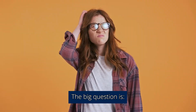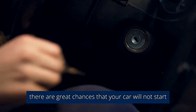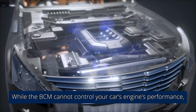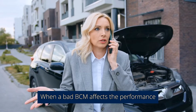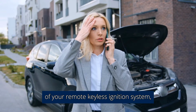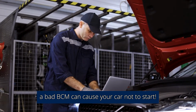The big question is, can a bad BCM cause a car not to start? Yes. There are great chances that your car will not start if you have a bad BCM. While the BCM cannot control your car's engine's performance, it plays a crucial role in the operation of your remote keyless entry system. When a bad BCM affects the performance of your remote keyless ignition system, your car will not start from a distance. Let's learn more about ways a bad BCM can cause your car not to start.